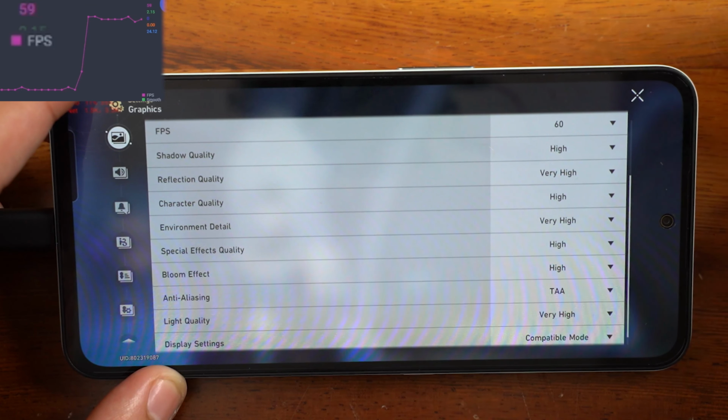All right, so while we're here, let's just switch up the characters real quick. No frame rate drops, nothing. A little bit of stuttering, but not much. I'm guessing that little graph down there for the stuttering was in between the loading screens, but besides that, I think we're doing pretty okay.